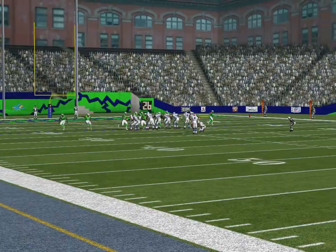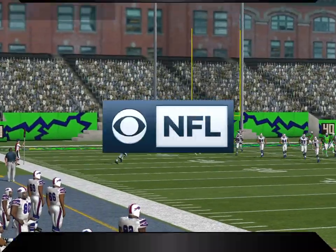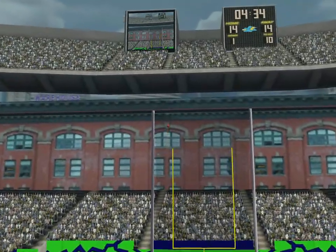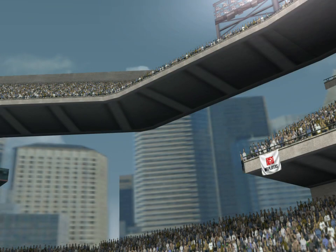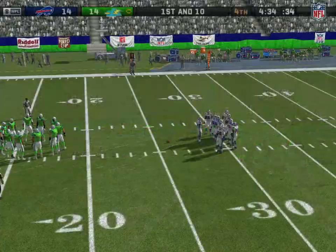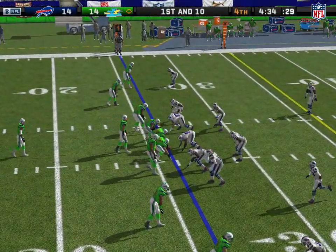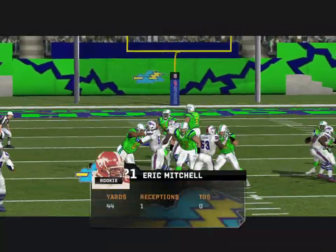Kick here. This is the lead. Goal. Long enough, but it's no good, wide left. Hut. Six-yard line. Mitchell, the long man, gets the call. Number 91 got very, very good penetration there.